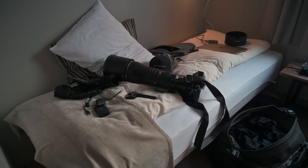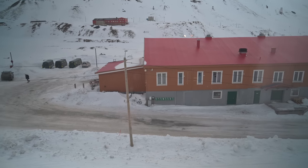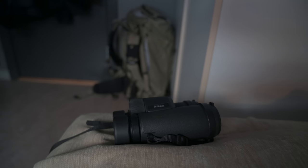And this is our room for the next 4 days. It's not big, but it is quite comfortable and a place to sleep. And we got a view of a little valley with coal mining and the mountains. Nice, so nice to be back here in Svalbard. And I cannot wait for the adventure to begin.